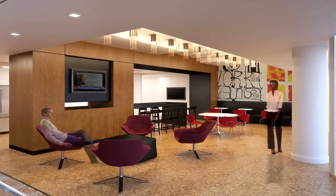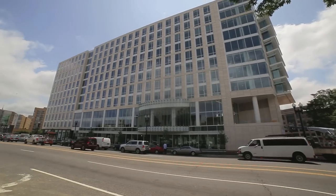Also, when you do that, you want to be able to use it in multiple ways. So in a sense, it's not the typical cafeteria where you walk in and people are sliding trays, but it's really a very elegant and simple room that AAMC can use for a lot of different functions. So it's not just used at lunch, but it could be used all day long and into the evening.